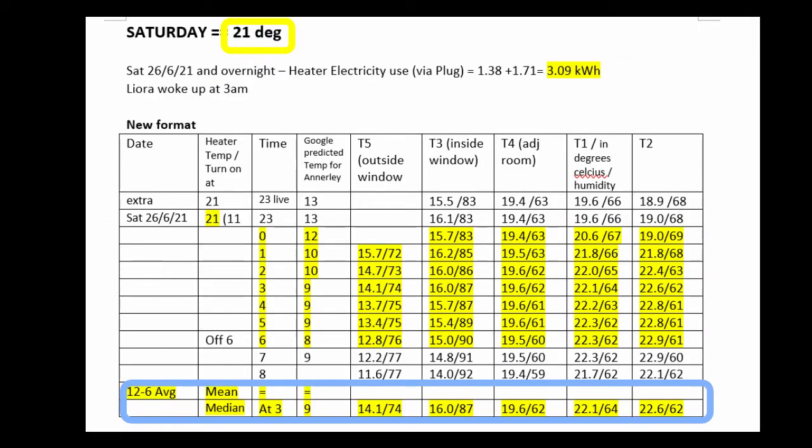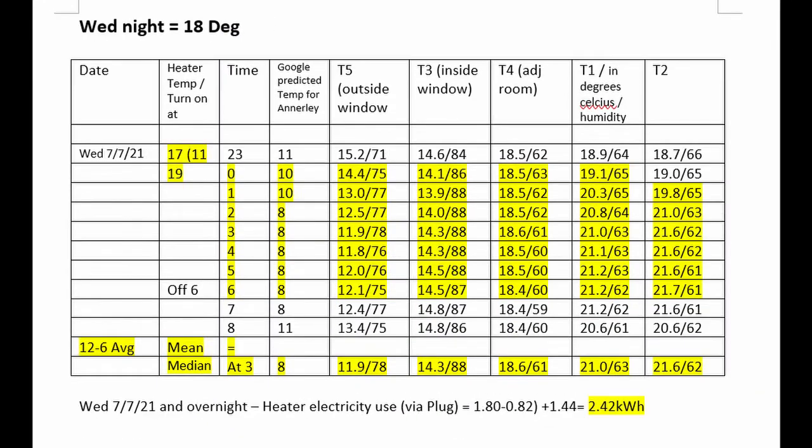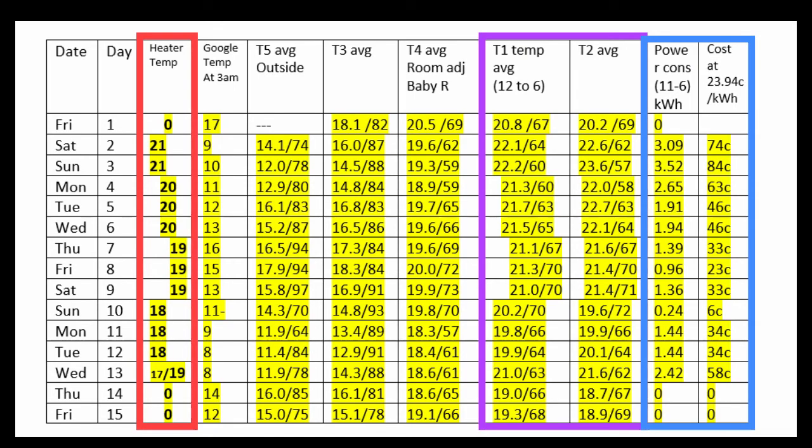On Saturday, we set the heater at 21 degrees. We found that the baby room's median temperature is 22.1 and 22.6 degrees respectively from the T1 and T2 sensors. So, around 3 degrees higher than the temperature in the adjacent room. Also, we found that the overnight heater electricity usage is 3.09 kilowatts. We continued our experiment for 15 days, and this is the final summary table.